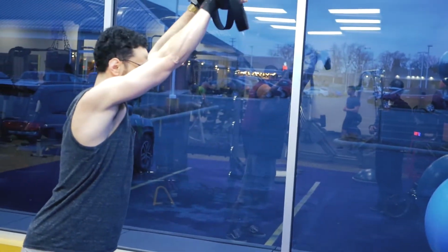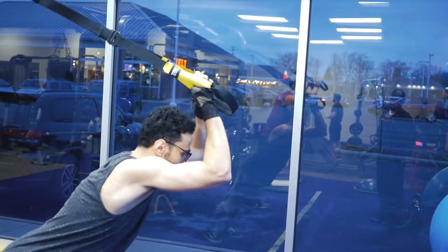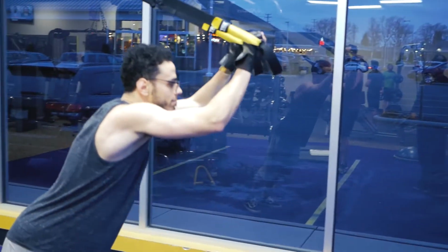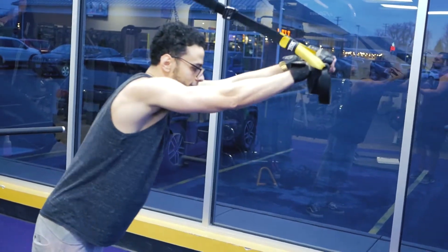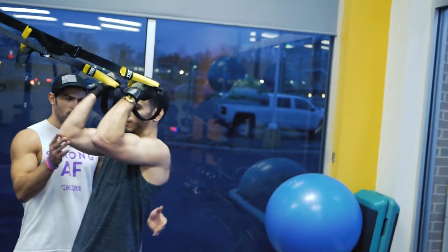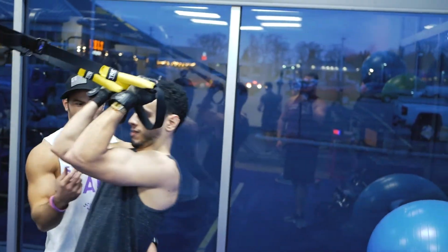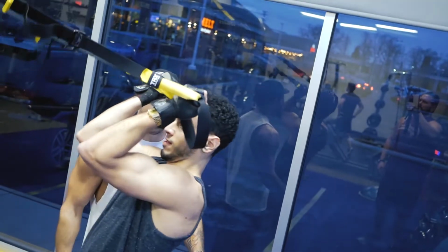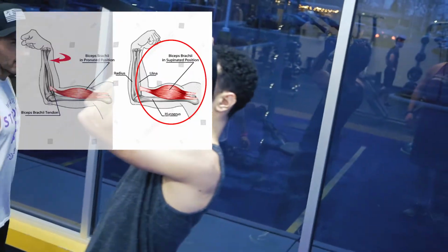Yep, scoot back a little bit. One more. There. 30 of those. The further you step forward, the easier it becomes. The further you step backwards, the more difficult it gets. 1, 2, squeeze the peak at the top. Squeeze to the pinky and turn the wrist in a little bit. There you go. Feel that in the peak?